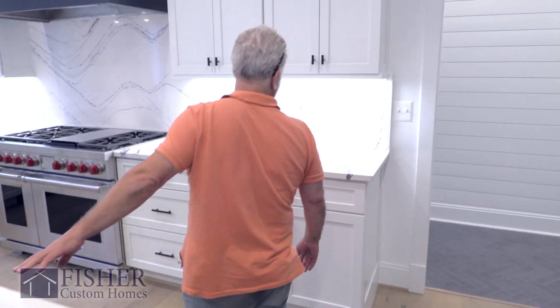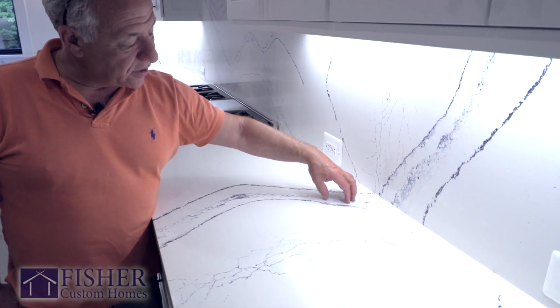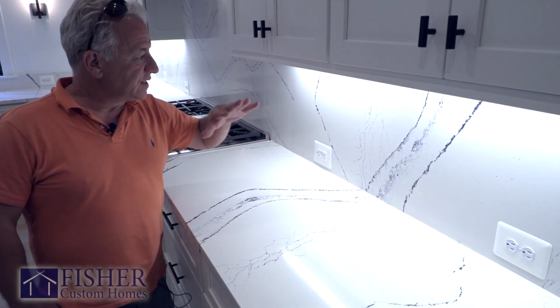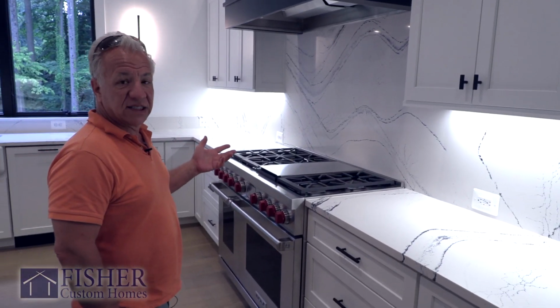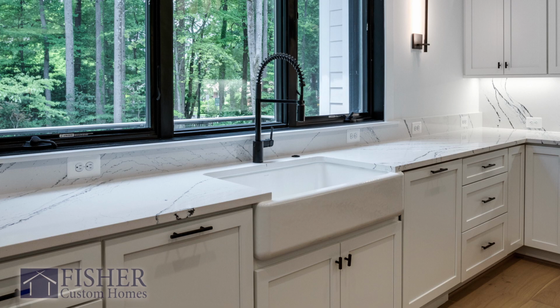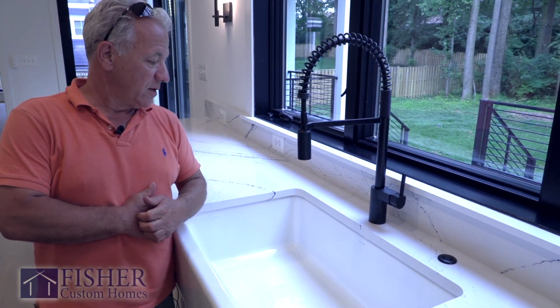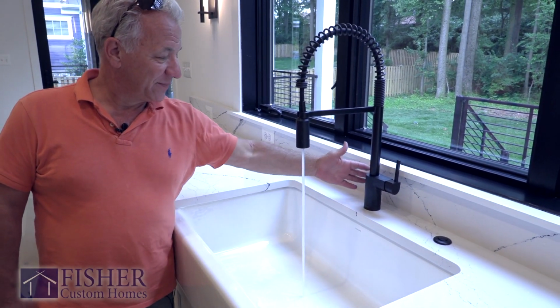It's called Portrush, and you can see where we book matched the pattern on the horizontal surface and ran it up the wall. The slab backsplash is really very popular. We've done it in my last 3 houses, and it's a great look. Very clean and sanitary. One of the interesting features in this house is a Kohler touchless faucet that you just wave your hand in front of it. So if your hands are all covered with whatever you're cooking, you don't have to get your faucet all dirty.